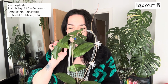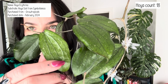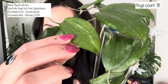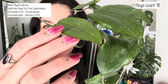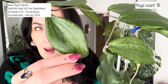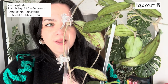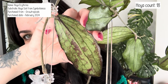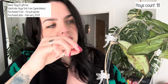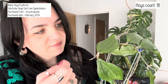They really like the new growth. But I love this Hoya. I love the veininess. Oh, you can really see it on that leaf. Look at that. That 3D veining, I am such a fan of. Such a fan. Look at it. I really, really love it. And it gets these really interesting patterns on the back, which I also really love. What's that? Oh, an aphid exoskeleton. Nice.